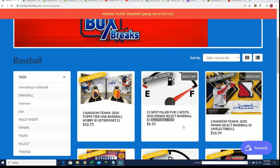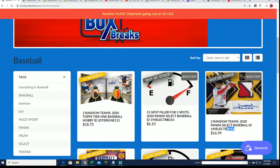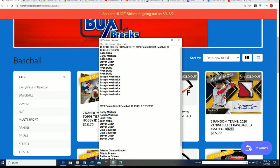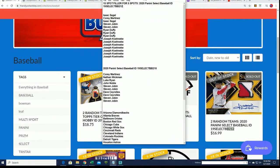Just a note, I don't think anybody really noticed it, but I had the wrong idea on our select filler. The select filler for these two should have the same number. So if you got it in a select 210, there is no 210 box. It goes directly to 212. I don't think anybody really noticed, and I don't think it's going to mess anybody up or confuse anybody. But for the record, I am going to put a 2 on here because it's for the 212 break. But that's what's up. So anyway, let's get to the filler.